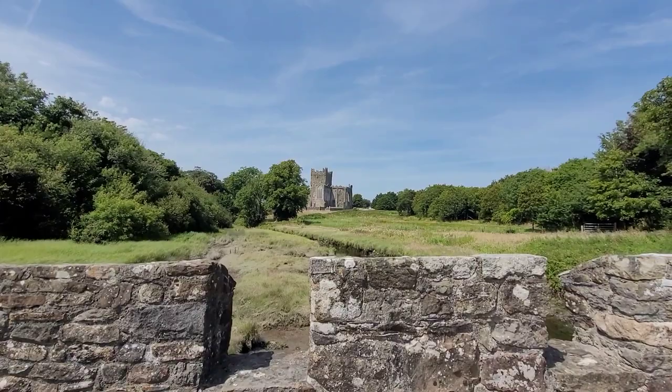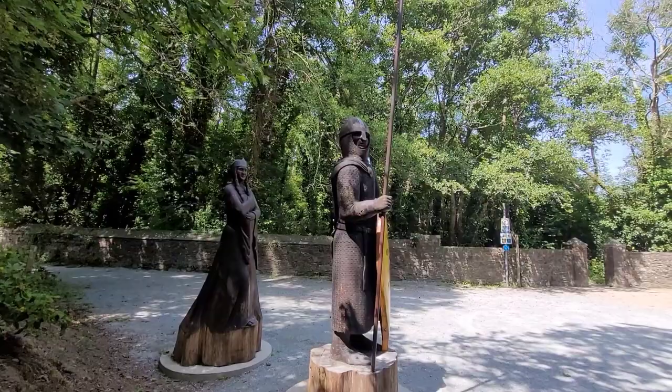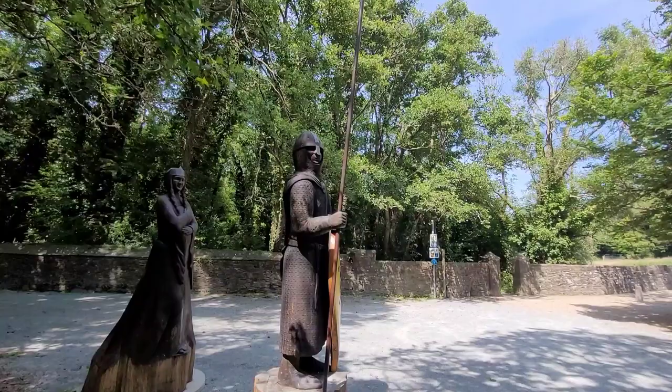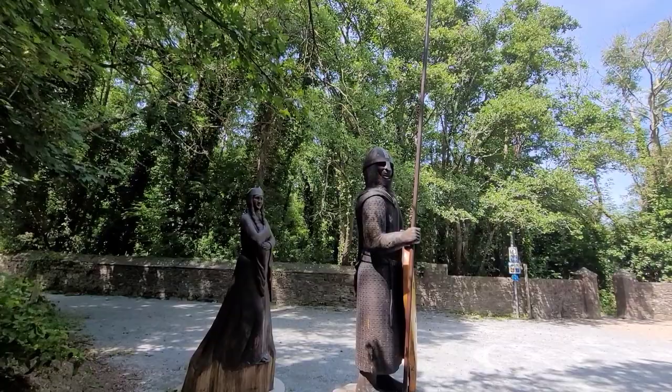Right, so we're going to walk back along and I'll let you take a closer look at the abbey itself when we get nearer. On our way back, we've spotted these two. And this is William Marshal and Isabella de Clare. William was born in 1146 and he was knighted at the young age of 20. By 36, he had earned a fortune from jousting and was himself never defeated. And Isabella was born in 1172 and she was the eldest child of Richard de Clare, or Strongbow.